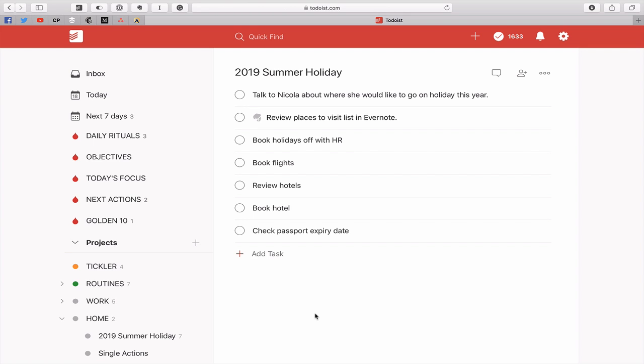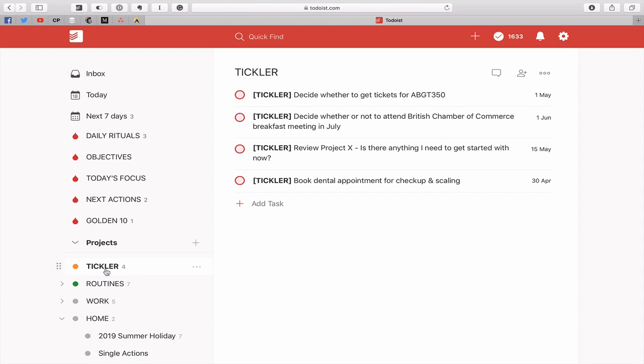Now, there's a couple of things that you can do. The way that I usually do it is I use my tickler files. And let's have a look in my tickler file here. So we've got a couple of things that I've put into my tickler file, which is just little reminders to tell me that I need to pay attention to something, not necessarily make a decision on it, but at least I need to be aware that a decision is pending on this, and that's why I use my tickler file.